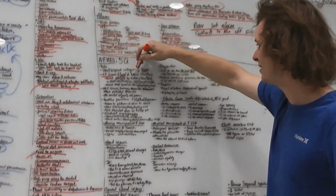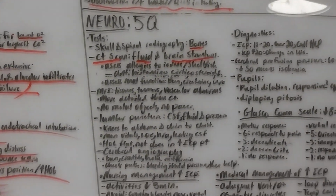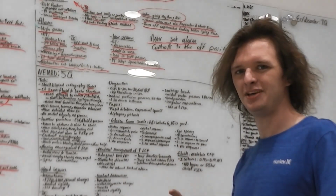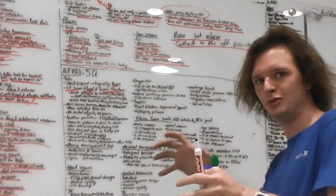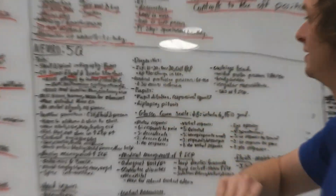Now, a CT scan is a lot bigger, a lot more covered. This is fluid and brain structures, so we can look at the blood in the brain, the fluid in the brain. We can see what the ICP is doing, if it's squishing part of the brain or moving parts of the brain around. That's what we use CT scans for.